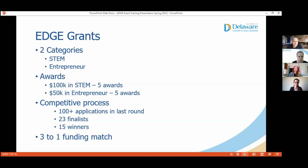These awards have a 3-to-1 funding match. So for every $3 that the state is putting in, the applicant would have to match it with 1. So for a full award of $50,000, the applicant would have to also contribute $16,667 in order to fully round out the project.